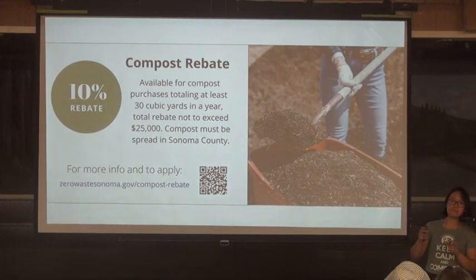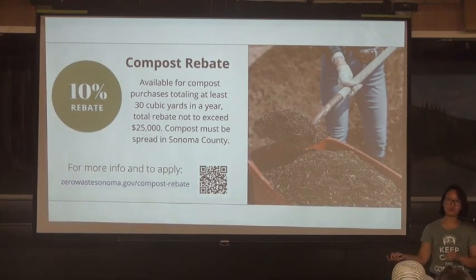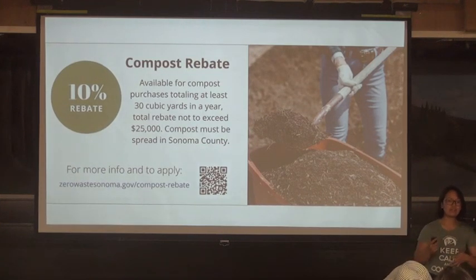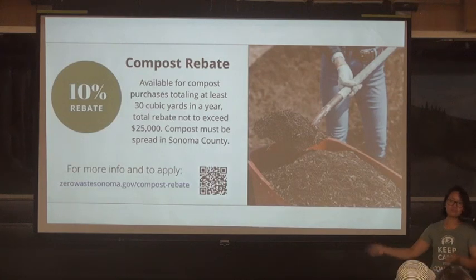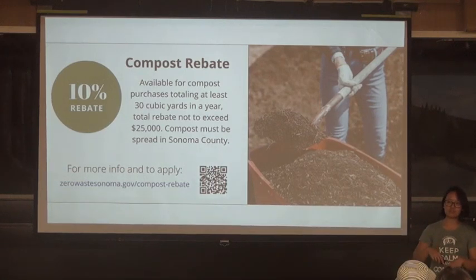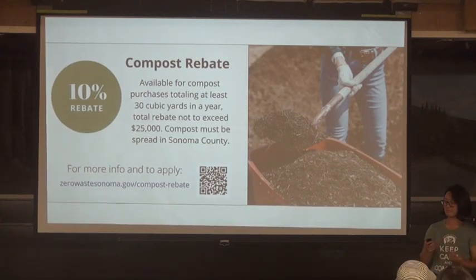So the main thing to remember with this program, it is currently an annual program, and you need to sign an agreement, just a short three-page agreement that's on our website, before you buy the compost in order to have that purchase qualify for rebate. And we do ask that the compost be applied in Sonoma County because we want all those benefits here locally.